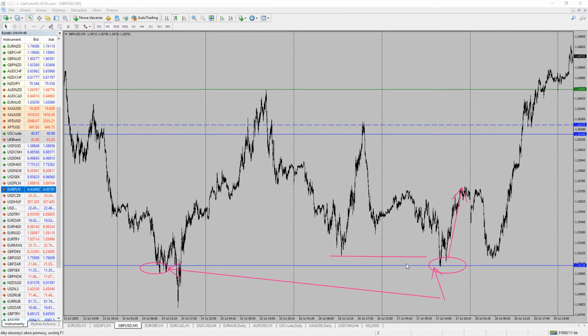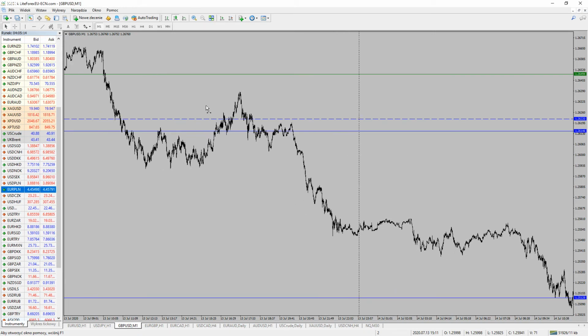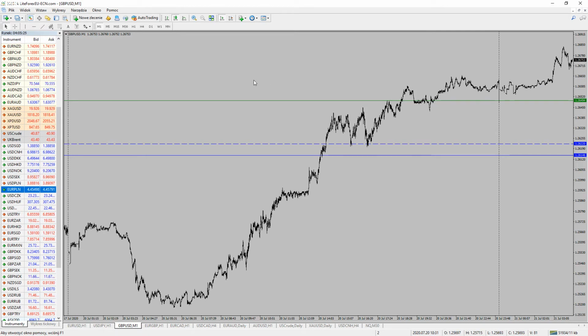We've seen the continuation to the upside. It was all right. It was even better visible on the 1-minute chart. Guys, don't get me wrong, I'm not doing the analysis based on the 1-minute chart, but if I have a picture from the higher time frame, of course I'm going lower for execution. That's the key thing when it comes to my trading.